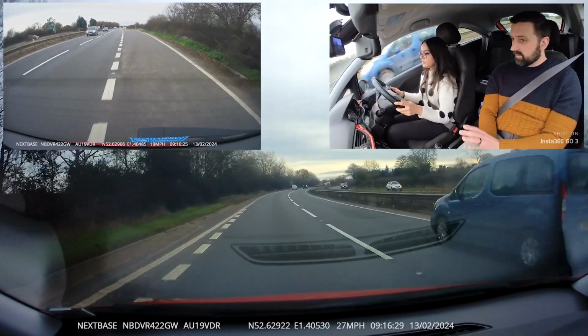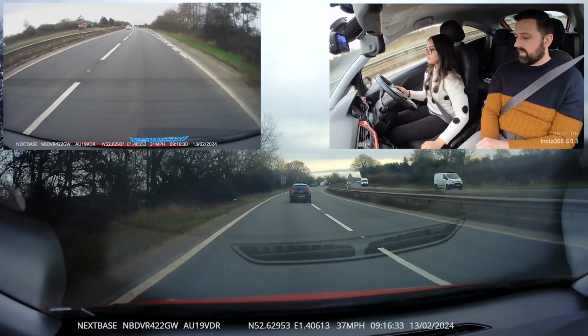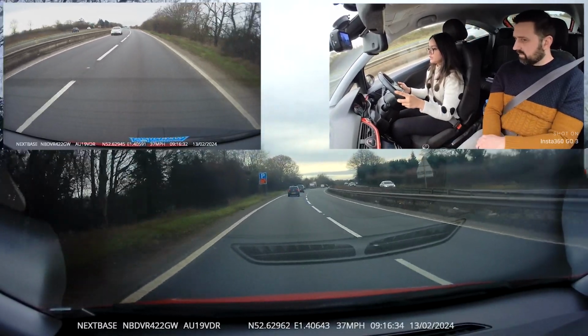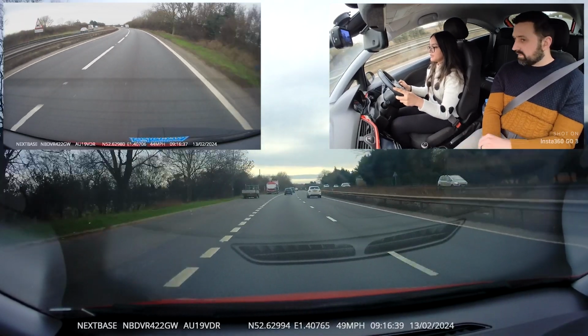Good, real fast acceleration now. Get to third. And then from third, smash the gas off. Yes! And like you've joined the dual carriageway, straight to fifth.